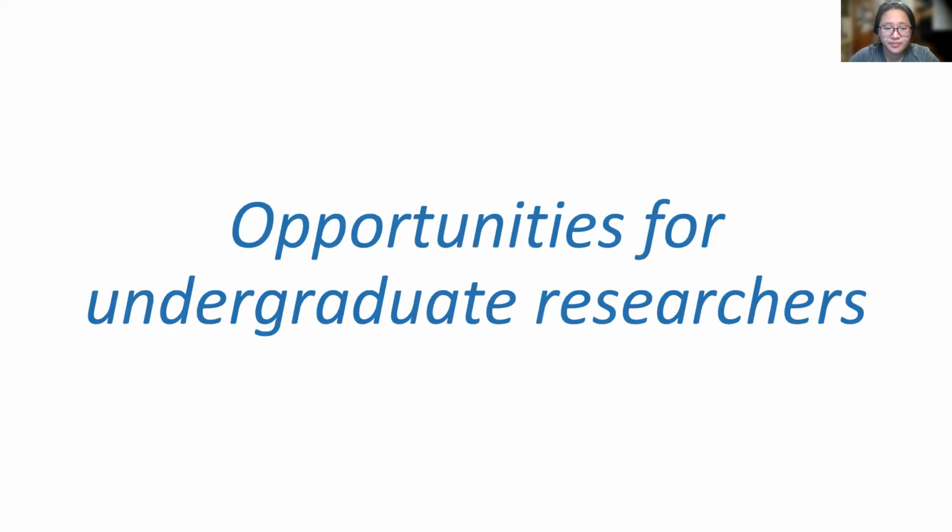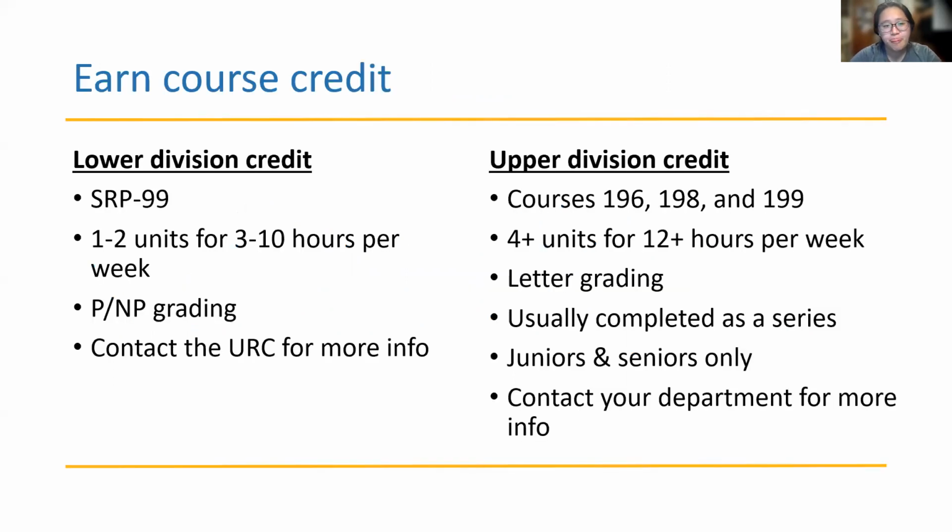Okay, so there are a lot of opportunities for undergraduate researchers here at UCLA. I mean, we have this entire undergraduate research center for the sciences, so lots of things. One thing you can do is to earn course credit. So lower division credit is called SRP 99. Here you would earn 1 to 2 units for 3 to 10 hours per week. And you would indicate that already in the contract that you draw up, and that's through My UCLA. This is pass, no pass grading, and you can contact us for more information.